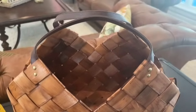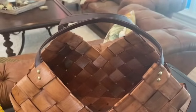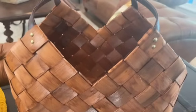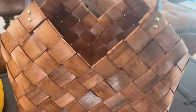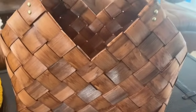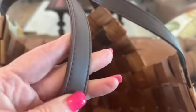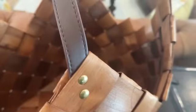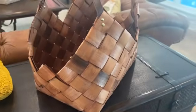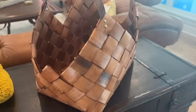So on my birthday weekend, I don't know, my husband took me to the little antique area in Ozark, and I saw this in the shop. Actually, they had different sizes. I don't remember which size this one was, but I loved it. I loved the look. It had the leather handles, and it's a beautiful basket. I really didn't know what I was going to do, but I've had it sitting out because I just think it's stunning.